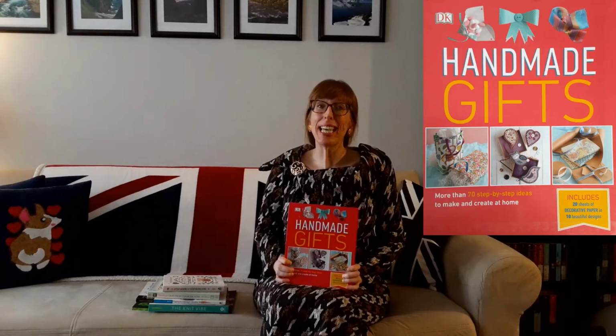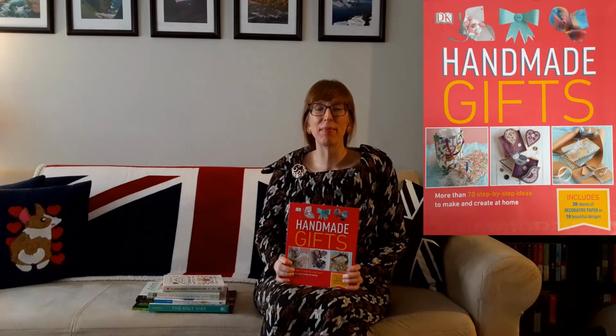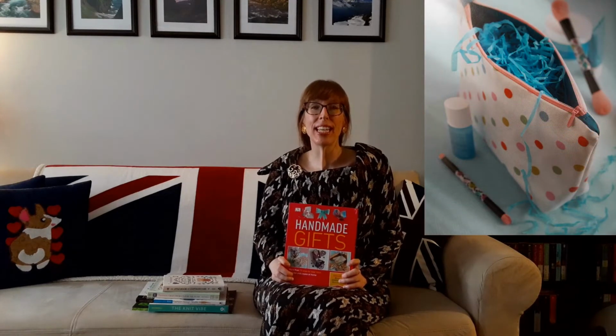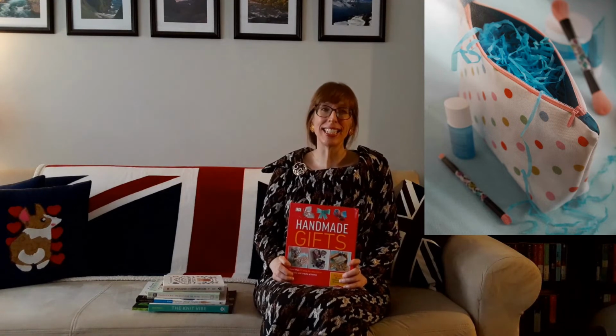The third book by DK Publishing is Handmade Gifts. It was $25.99, but I got it on sale, of course, for $8.39. Learn how to make beautiful, unique, and affordable presents for friends and family. Handmade Gifts contains more than 70 inspiring ideas for truly personal gifts. Inside you'll find popular craft techniques such as sewing, candle making, mosaics, and paper crafts, plus clever ideas on how to wrap and present your gifts.